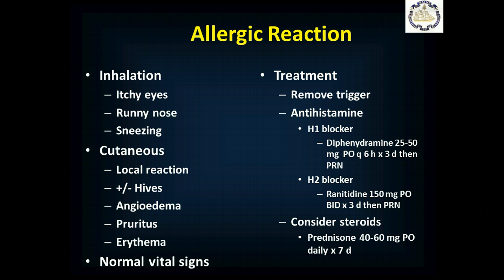If it's a powder that someone's exposed to, you can wash it off. And then we use antihistamines, because remember, histamine is the main chemical causing the problem. Now, histamine actually affects two different types of receptors, the H1 receptor and the H2 receptor. Those are the ones we care about in allergic reaction. Diphenhydramine or Benadryl blocks the H1 receptor, so it turns off the effects of the histamine on that receptor.